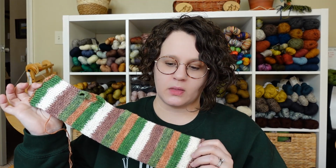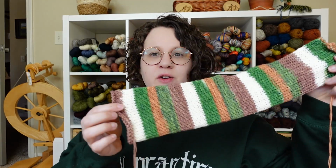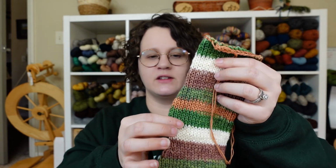So I'm doing a size medium because I know my stitches are probably going to be smaller to get a nice tight fabric. I'm also using a US 5 and the pattern calls for a US 7. But I really love how these turned out. So you cast on and you knit a nice long arm, then you taper it, and then you knit until you get to your thumb gusset.